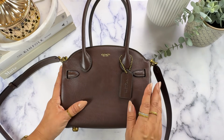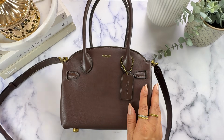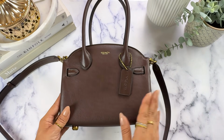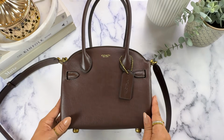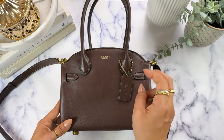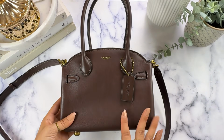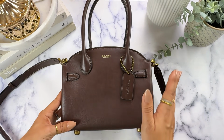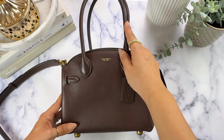I'm curious what people would think if we hadn't had the original runway version and we had just seen this. Would there have been the same amount of skepticism towards the handles if we hadn't seen the more proportionate version? So is it a con? I don't know. The jury's still out for me. I do think that it has a reason, it serves a purpose.